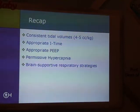So just to recap quickly, and hopefully I helped keep us back on track of time, you really want to have more consistent tidal volumes, 4 to 5 cc's per kilo. There was a study that Dr. Kessler did where they looked at different levels of volume ventilation. 5 cc's per kilo was really that target where you want it to be. Not too much lower, not too much higher, at least for your preterm infants. Really set the appropriate I-time and reset it over time. It should not be a set-and-forget setting on the ventilator.